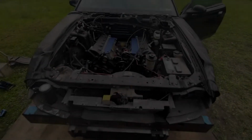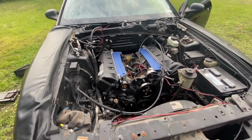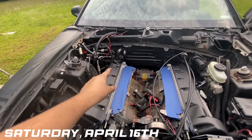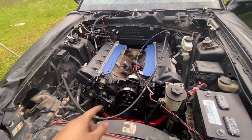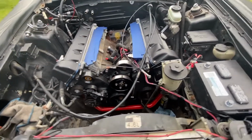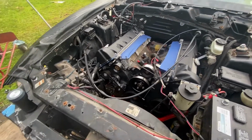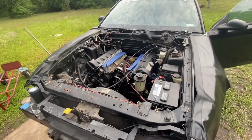What's up, guys? So we got the motor installed. It's looking pretty good. We did have a couple mishaps. We did end up scratching that valve cover a little bit. A couple of the pulleys that were painted got a little scratched, but of course that's all stuff that we can touch up. For the most part, things are looking awesome. Super happy with how it's coming together so far.